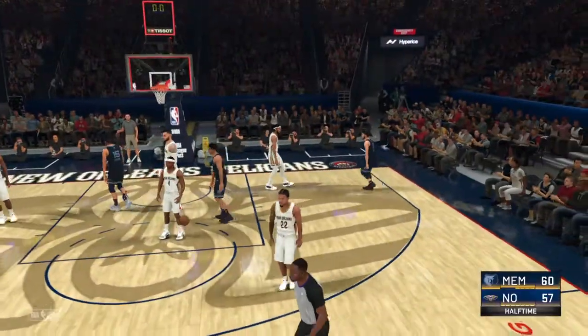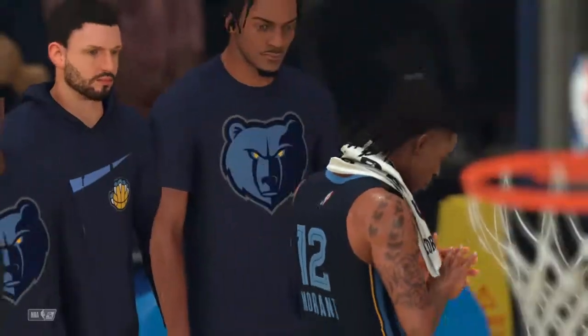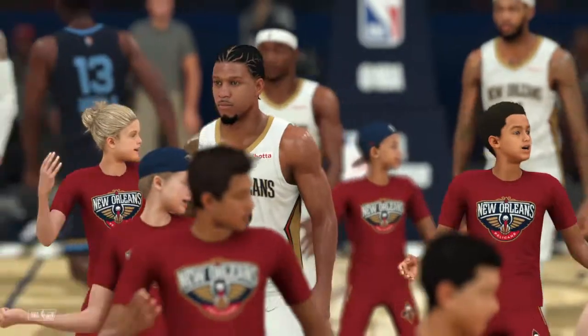Ja Morant has been leading the charge, guys, for Memphis. It's been an excellent game for him offensively. He's got 21 points and counting.